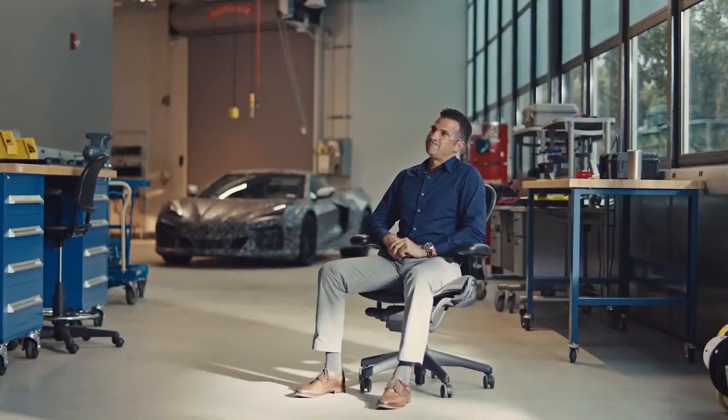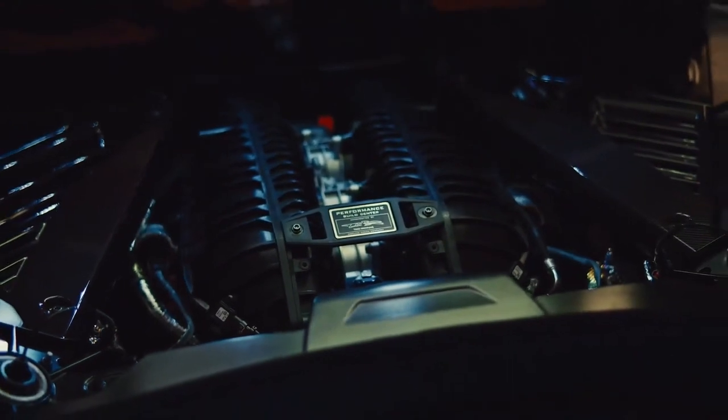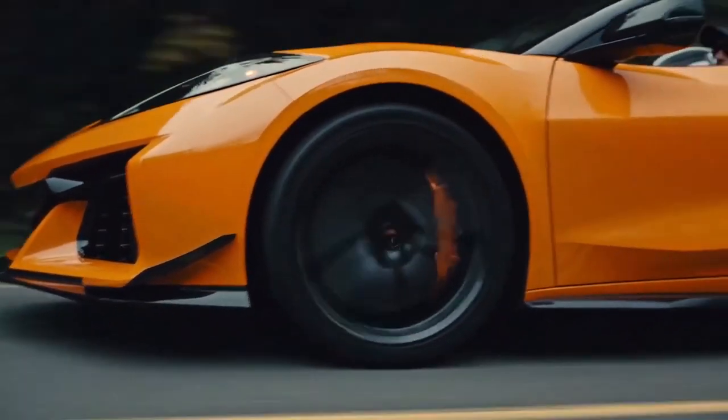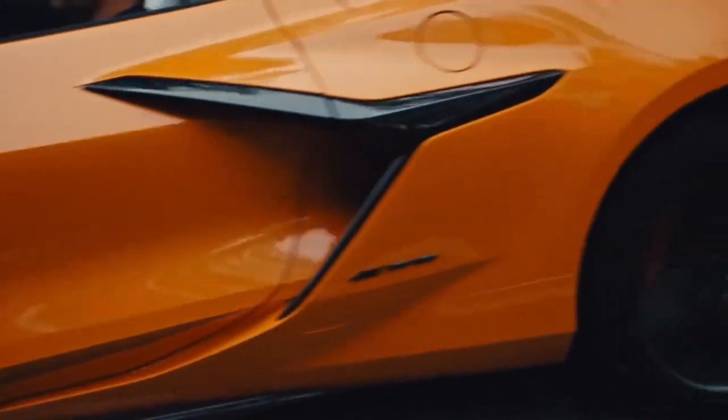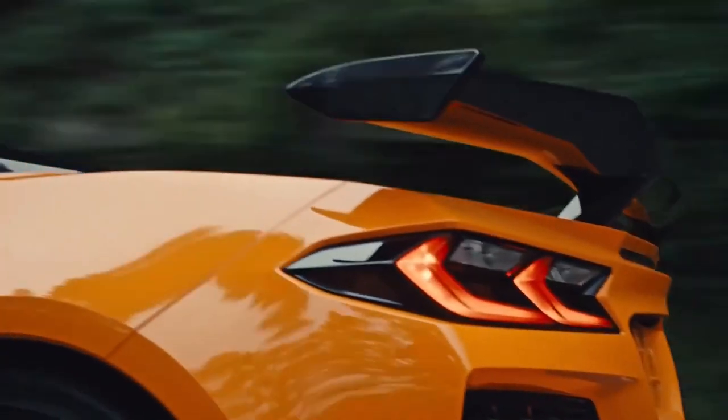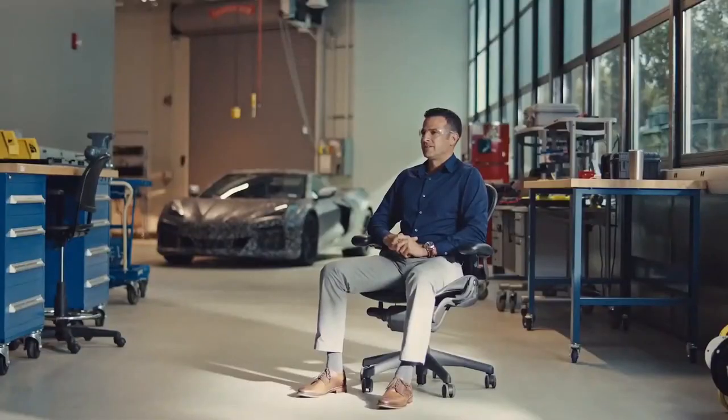If I look at 10-year-old me and say, all right, we're gonna build this exotic engine, we're gonna have the best tires in the world, biggest brakes that we've ever put on a Corvette, aerodynamics that are better than anything we've done before, and you can be part of that, that is fulfilling every dream I would have as a young kid.